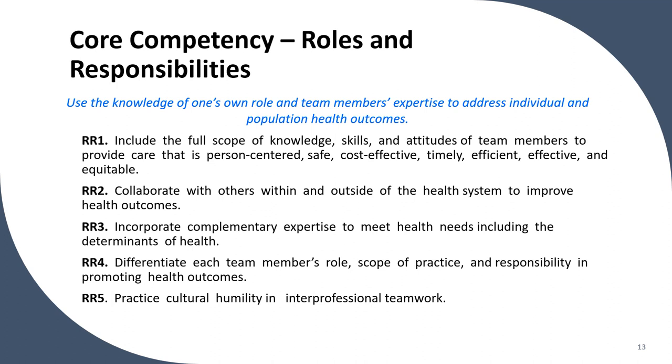You'll see how integrating diverse expertise can address a wide range of health needs, considering everything from direct care to broader health determinants. A critical aspect here is understanding and respecting the distinct roles and responsibilities of each team member. It's about knowing how these roles interact and complement each other to provide the best possible care. Also, an essential part of this is practicing cultural humility. This means approaching your team and patient interactions with openness and respect for diverse cultural backgrounds. It's all about creating an inclusive and respectful healthcare environment. So as future healthcare professionals, remember, your ability to work effectively with others, understand their roles, and respect cultural diversity will be the key to your success in delivering high-quality patient-centered care.